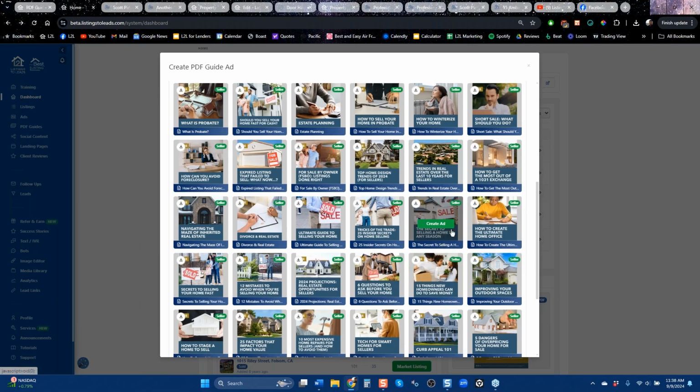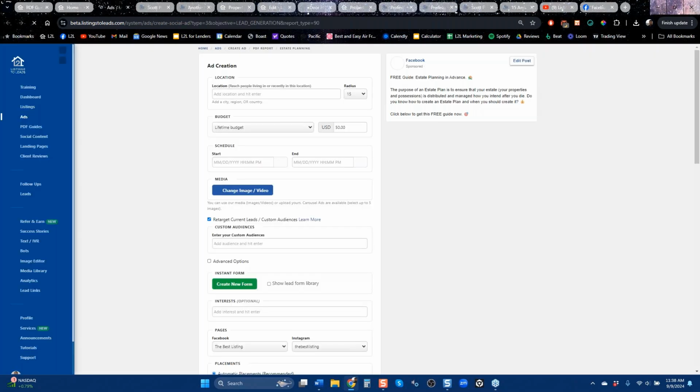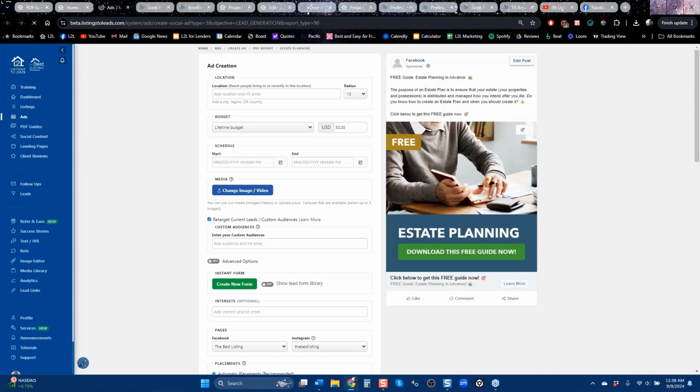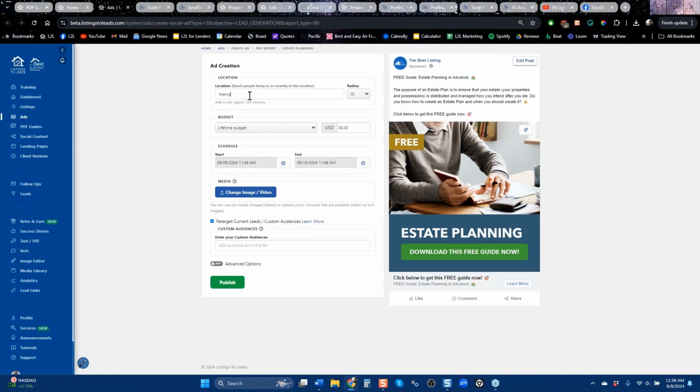And all you have to do is, let's talk about just estate planning, lead ads so that I get pre-populated name, email, and phone number. I click create ad. Everything is done for me. All I have to do is type in the name of the town that I want to build my business in. And the minimum radius is 15 miles. I think if you want to expand that, you can expand it. You can't make it any tighter. That's a problem with Facebook.